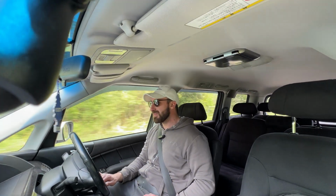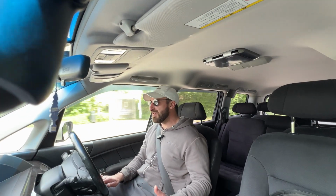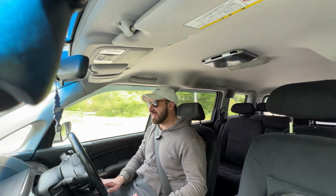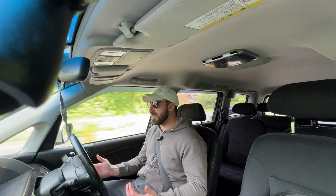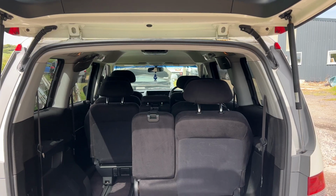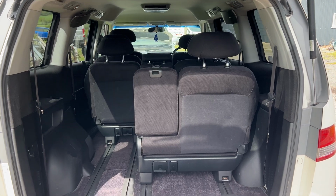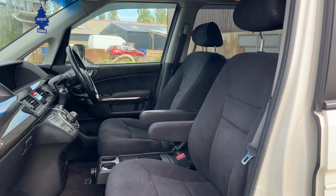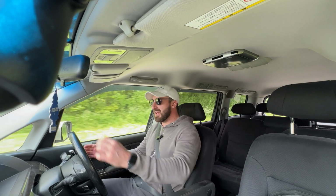Easy does it. I think the appeal for these things, well, the appeal for any 8-seater MPV really, is that you need to get a load of people in to go somewhere. And this fulfills that purpose really, really well. It's got loads of room inside. The chairs are awesomely comfy with these armrests, and the seats feel fairly good quality. Like I say, it's comfy.